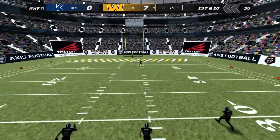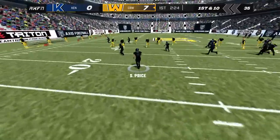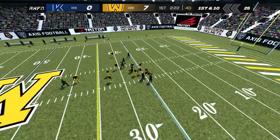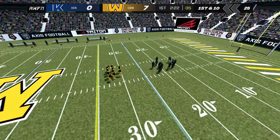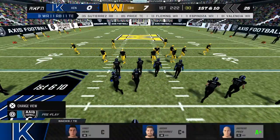Campbell kicks it off. The kick is caught at the 7-yard line. Makes the return up to the 25. This is a good position for offense to be in. It's a one-score game, and they've got a good opportunity to go down the field and get some points.